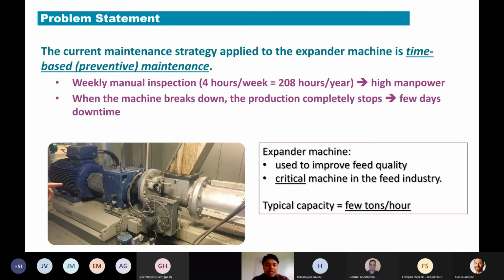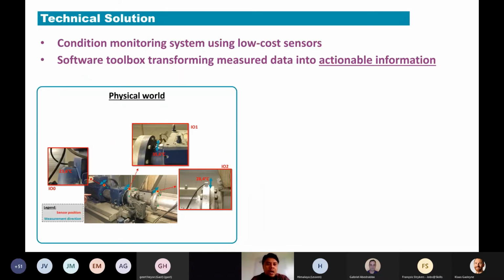What they typically do is perform time-based or preventive maintenance. Every week they send technicians, and each technician spends about 4 hours a week. So you can imagine that every year they spend 208 hours, which are possibly not necessary. What we offer in that project is a condition monitoring system using low-cost sensors, because again, sensor investment is one of the bottlenecks to implement this maintenance strategy. It's not a free investment. We need to invest in technologies and also human resources.